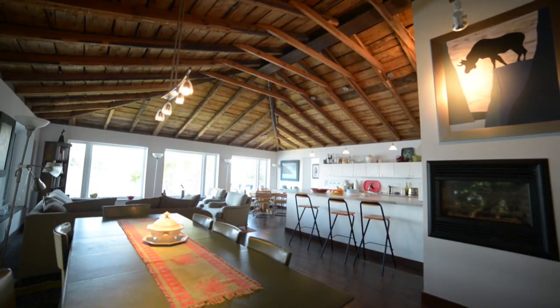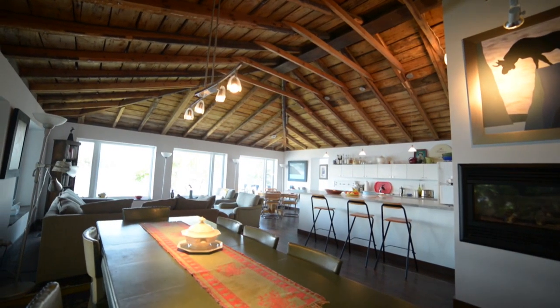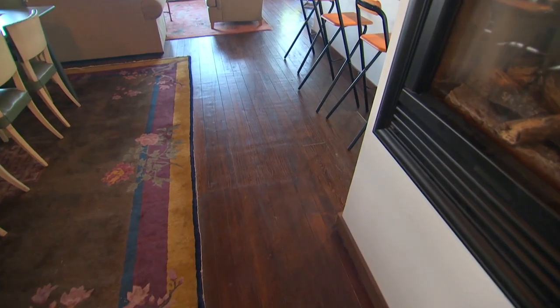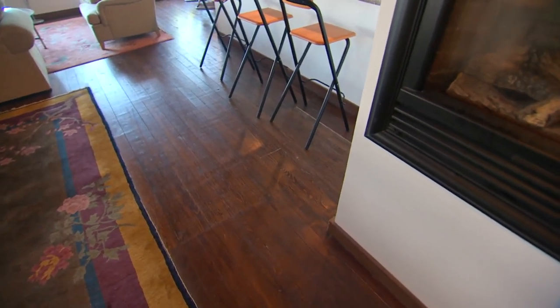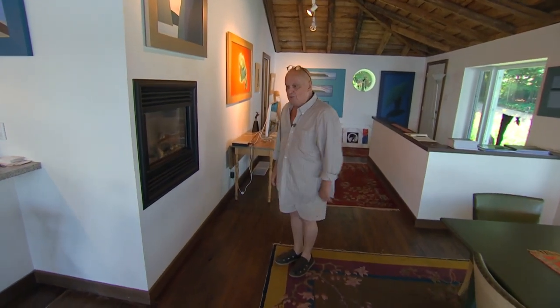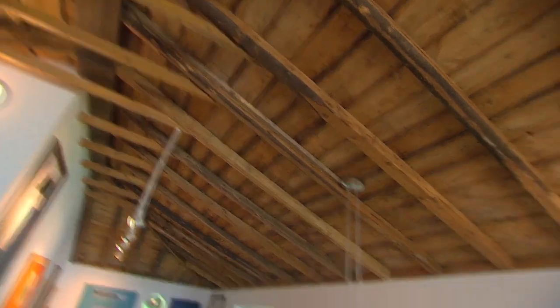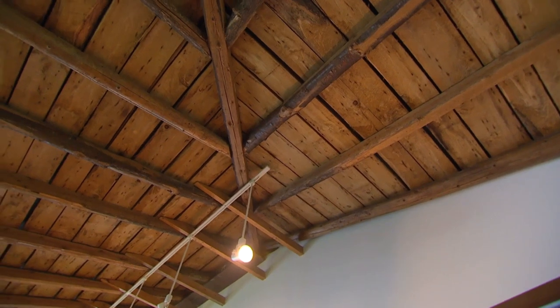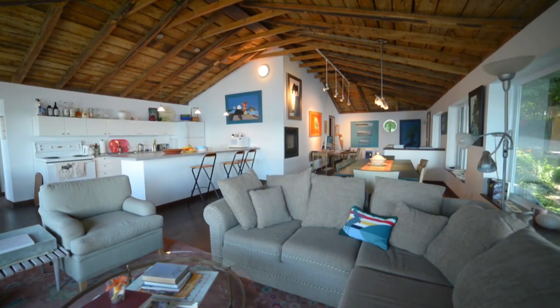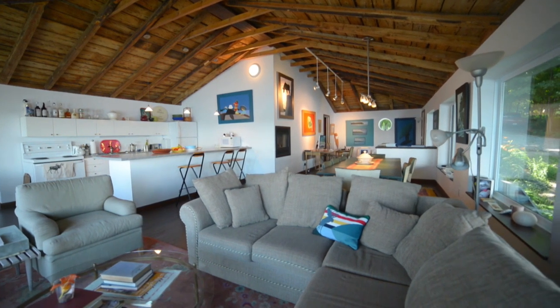So here we are on the main floor. This was four dingy little rooms, and the floor, which you can see, was covered in Congoleum, Marmoleum, and shag broadloom. And after taking out three layers, look what was underneath: this beautiful natural wood floor. This ceiling is the original ceiling that was hidden by the false ceiling that I first saw when I bought the place. It gives the building a kind of rustic vibe, which is what makes it a real retreat.